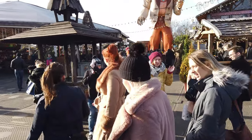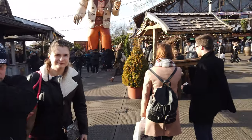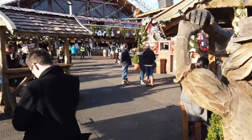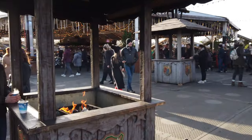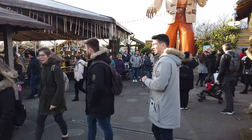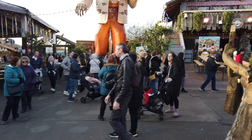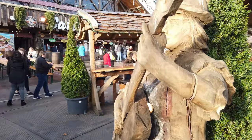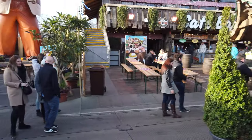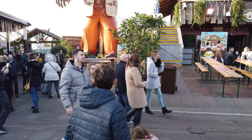Great. Look at this guy here. Some wooden sculptures kicking about as well. Pretty impressive. Just adds to the theming. A lot of the wood fires, the wood pits. And then there's this guy here. Let's have a look. This woman. Oh, sorry. And then look at this. This is quite impressive.